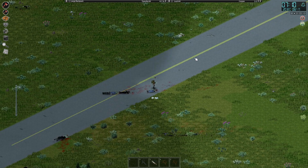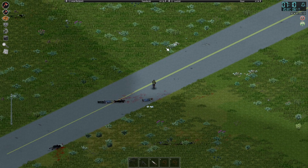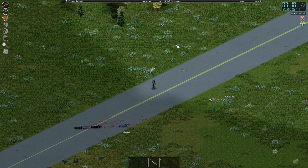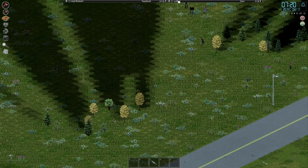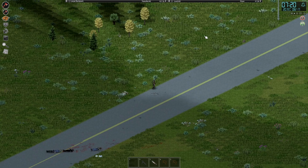Let's have a quick look at the map. So we know this is kind of locked off to us, but we've got another building here. Maybe we should go up and check this building, see if we can find some more food. Like, there's quite a few zombies hanging around here. You can just see the corner of the building there.